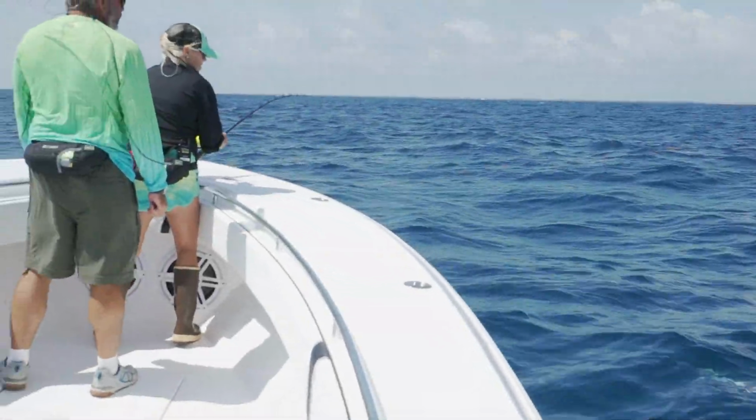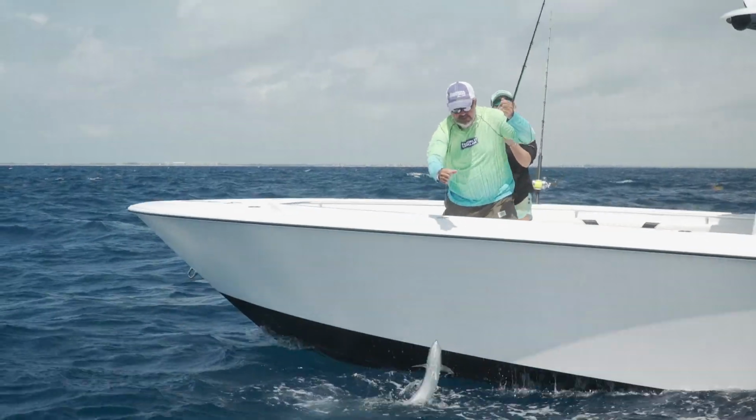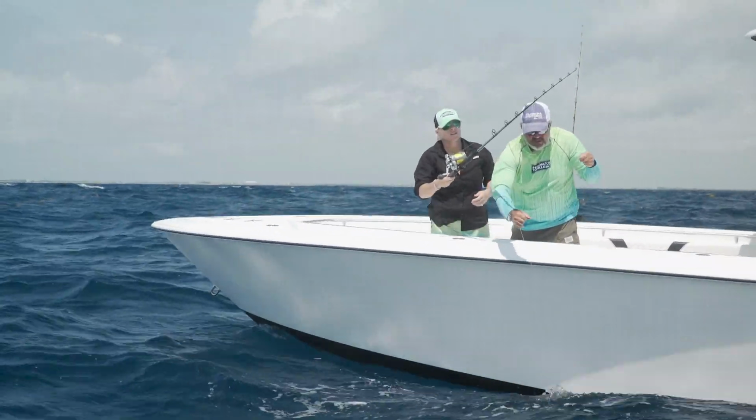Working this fish and him moving around the boat, I mean, he was going left, right. All of a sudden, I found myself having to go all the way up to the bow, but there was no problem. I never tripped over anything. It was great having that open concept.